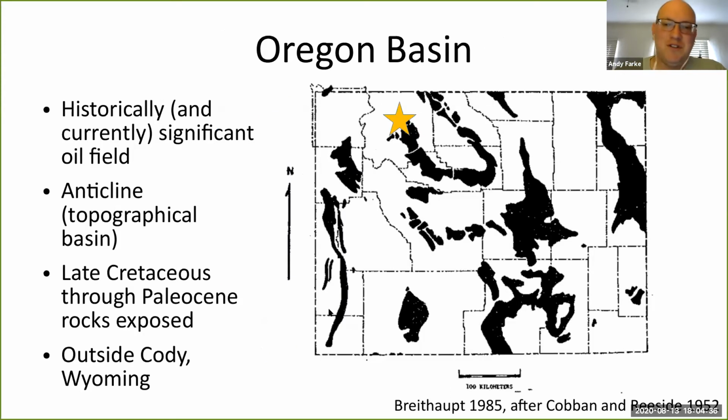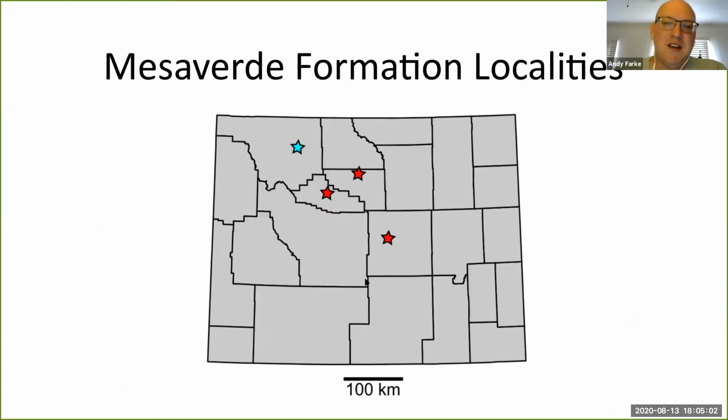And I was, of course, interested in finding a place where paleontologists hadn't really looked before. So I started looking at geological maps, and I settled on an area called Oregon Basin. This is up near Cody, Wyoming. It's an area that has a very significant oil field. It's been well mapped geologically, and it has a nice set of rocks from just the right ages to find horned dinosaurs. And some things that got me further excited about it was it's a ways away from other areas where the fossils have been found, so it's some potential to make some cool scientific discoveries.